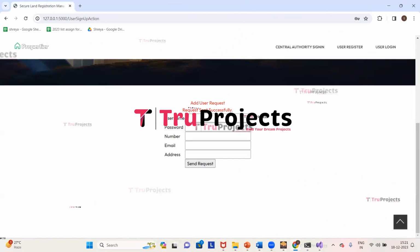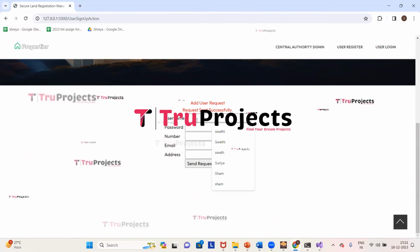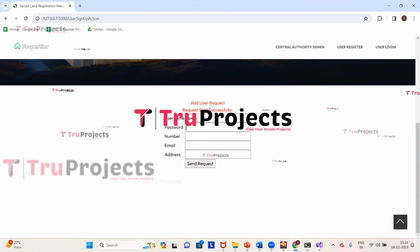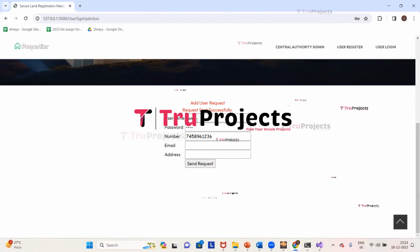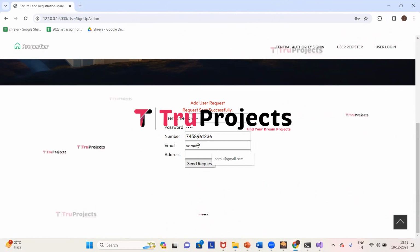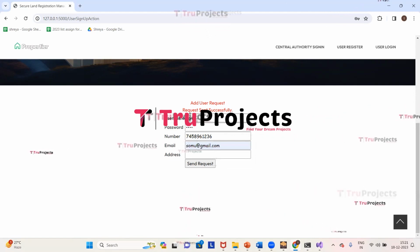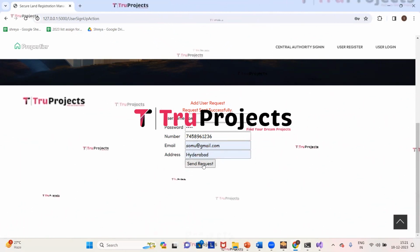So here we can see that request is sent successfully. Now we will sign up as a user who will purchase the land. So the username is Somu, password of the Somu, contact number, email address, and the address. Now we need to click on send request.